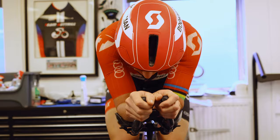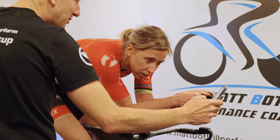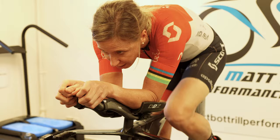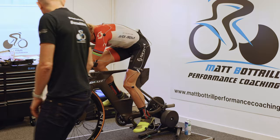If you look at some of the professionals I've worked with, for cyclists, we've seen shoulder width as low as 30 centimeters, even for males. For females, I've seen somewhere like 26 centimeters. I'd say the average shoulder width, when we did the work with Victor Campenaerts, his shoulder width was 33 centimeters, and he's able to sustain that for the hour record. And that's really critical to be able to cut through the air. You're just trying to close this gap.